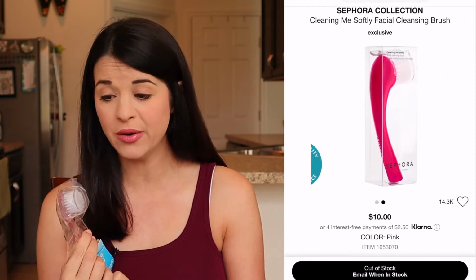I think I got one of these, I don't exactly remember where, maybe Sephora a year or 2 ago, and it was definitely more than $1. So I'm really excited to try these out. And then these, I got a 2-pack of.